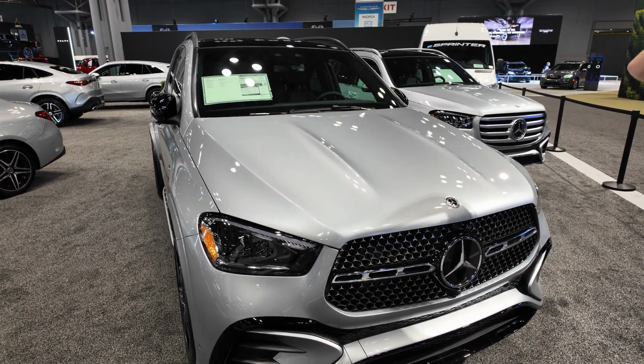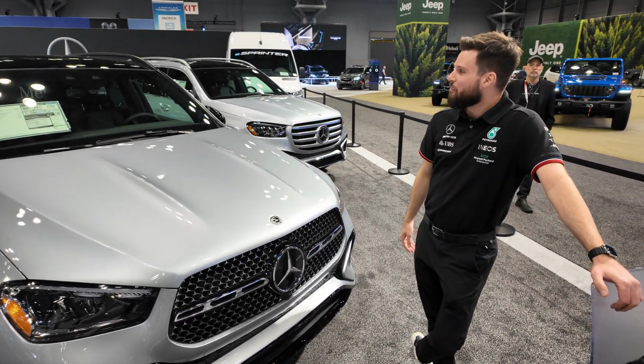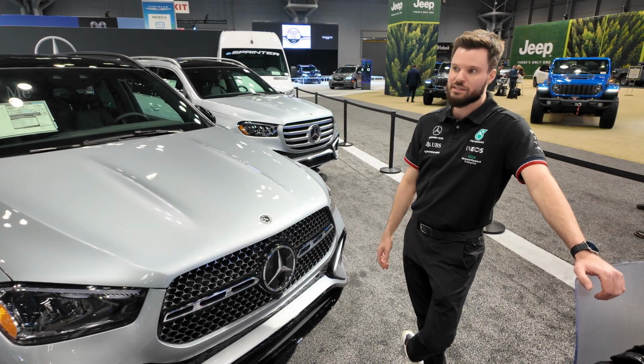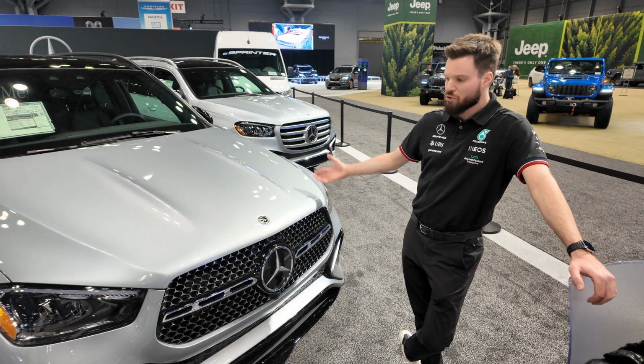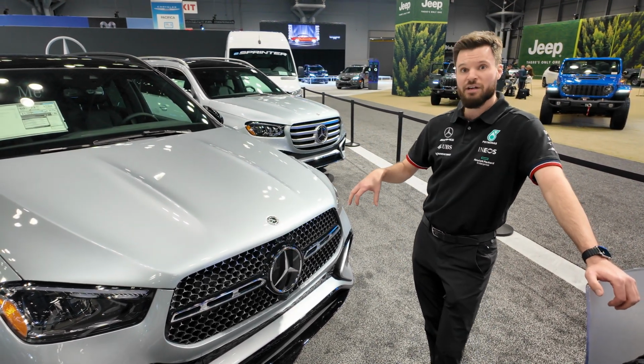Were you born then? I was. I was driving around in one. But now it's called the GLE. They changed the name back in 2016, and this is the newest iteration of it. We just did a facelift. Where's this made? This is made right here in Alabama.